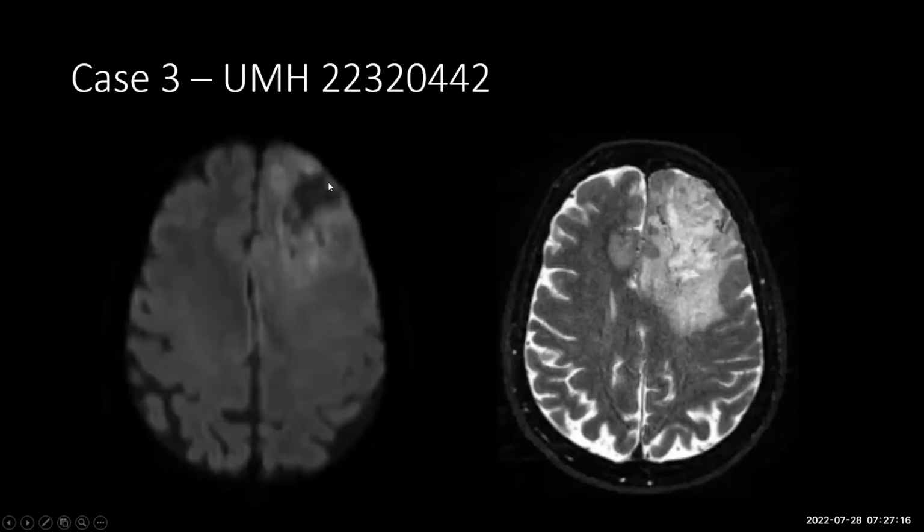And so we'll stay with you, Tyler. What do you think the differential is when you see these ring enhancing lesions? So ring enhancing, 6 main ones. Okay. So there's abscess, glioblastoma, metastasis. There's demyelinating lesions, right? Is it cystic lesions? Yeah. So that's pretty good. You almost got all of them.